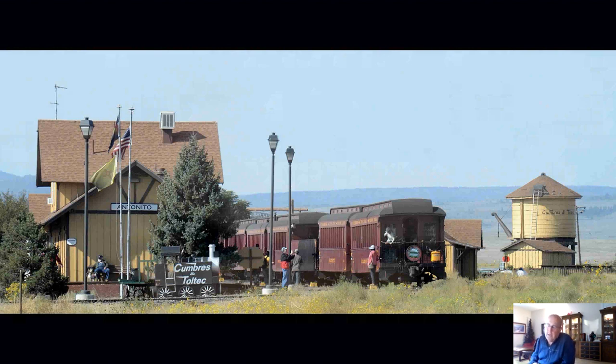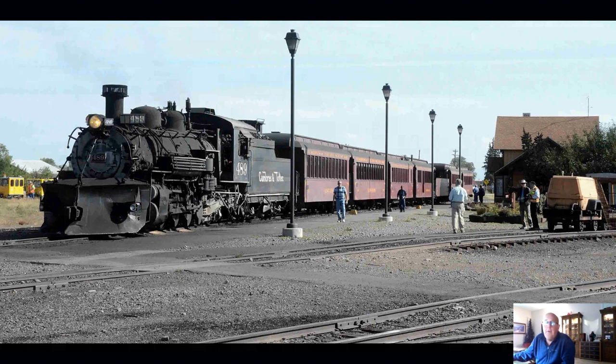So it ran from Antonito down to Chama, and took all day to do it, as we were stopping at various cuts in the rock. Anytime there was interesting geology, we would hear from about four or five relatively local geology experts, each of them talking about the stuff that they knew about. It was kind of fun. I will show you some pictures of that here in a minute.